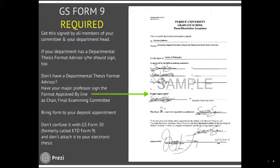This form is mandatory, so you must bring it with you to your final deposit appointment or make arrangements to get it to us in advance of your deposit time. And definitely don't confuse this form with the Grad School Form 30, formerly called the ETD Form 9, and do not attach the signed version of this form to your thesis. We just want the typed version.